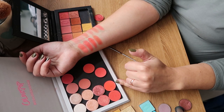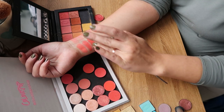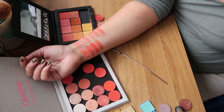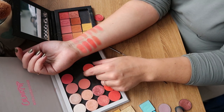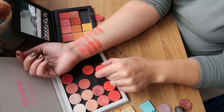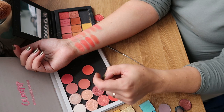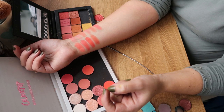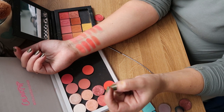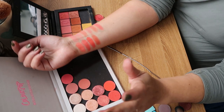I'm thinking of keeping Splash. That's this third one, because it has a bit more depth and it's more of a tomato-y color. I'm gonna get rid of the more real neon ones, even though maybe I should keep them. I'm gonna get rid of Slim Fit for sure. That's the middle one. And then between these two, I'm not sure what to do. I'm gonna get rid of the lighter one. Just don't see myself using it very much.